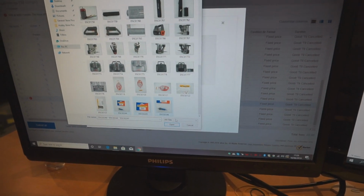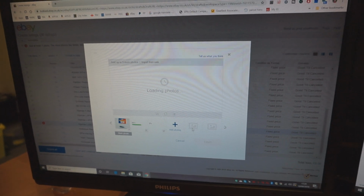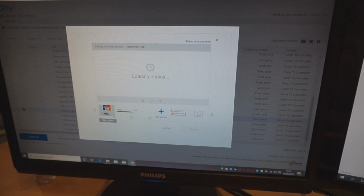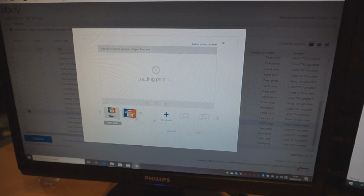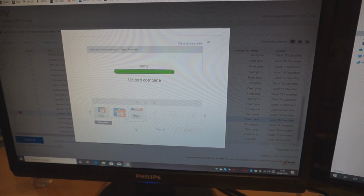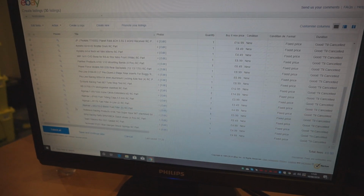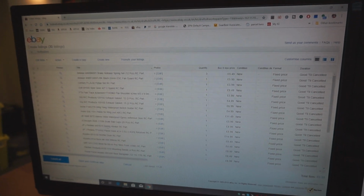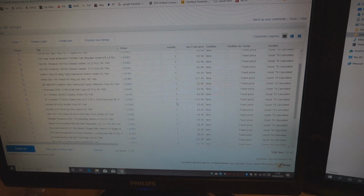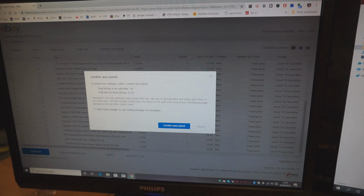I'm just about to finish my listings. These were 30 drafts that Rebecca had done, and I'm just uploading the photos for the final one now. They've all been edited and done. So on a Saturday, just popping in, I'm really happy with this. I got up to date with my shipping, and these are all the parts that we have now got going live. So 30 listings. A lot of them were singles, but some of them are multi. So yeah, cool, let's get it done. Confirm and submit.